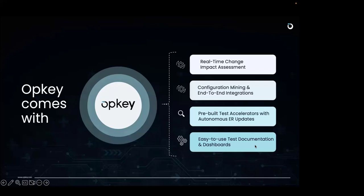Last but not the least, all the testing cycles are attached to the QLM platform. We are able to generate multiple reports out of them. So we have a test execution report, a test validation report, and an automated/manual test report that gives you information across each and every test step, and you have an entire test documentation and dashboard attached to it.